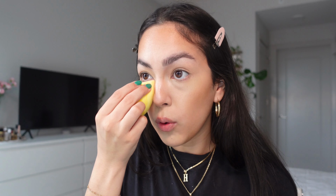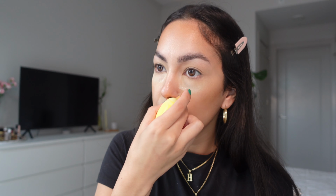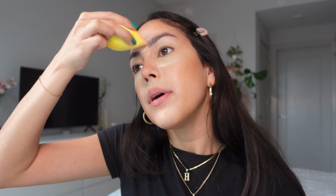All right, once you're done blending that out, grab some setting powder. I only apply it to the places where I applied the concealer. So under the eyes, in this nose crease, a little bit on the forehead, and a little bit on the chin.